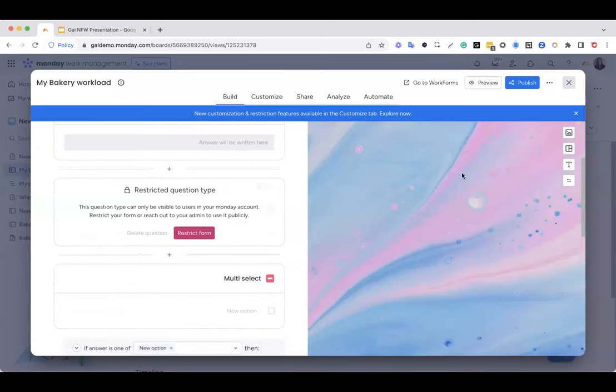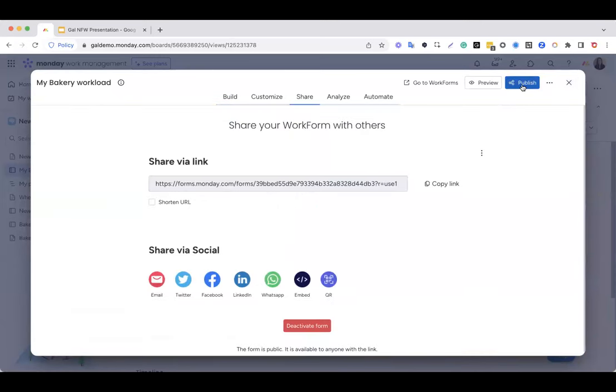And also you can always add a question from here. And then if you decide to publish this, you can also publish from here, and then you'll be able to do a publish via email. You can even embed, for example, if you want to do it in your website, in LinkedIn, WhatsApp, or even use a QR code of whatever works best for you.